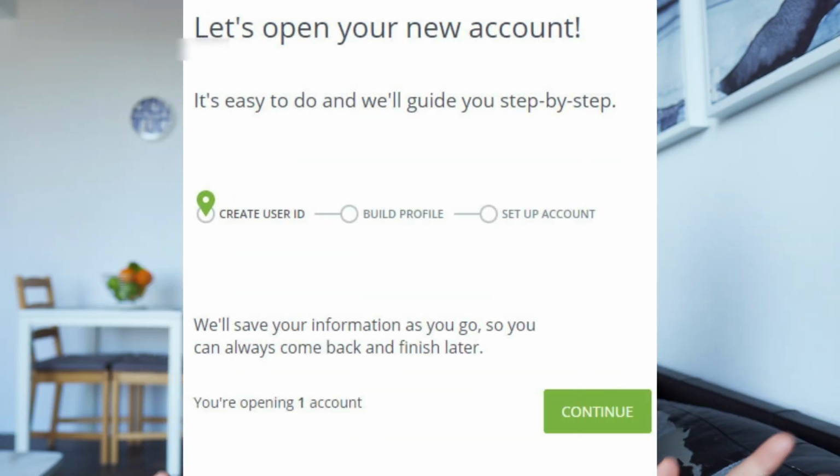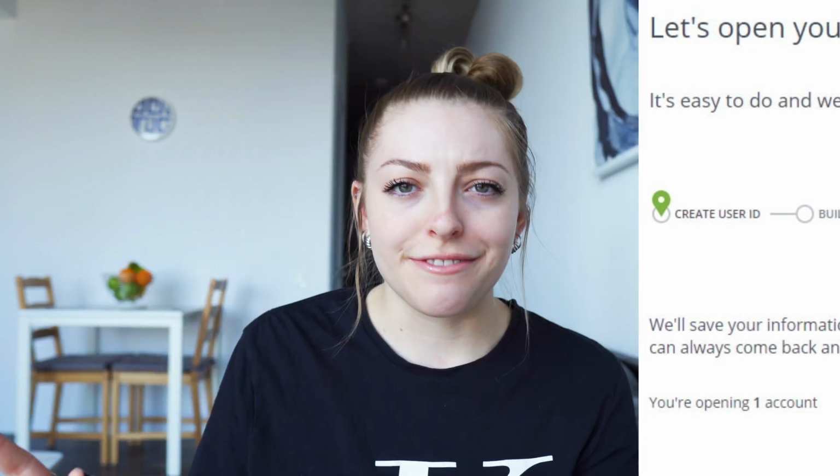The second step is setting up your user ID, and then all the classic steps like your security questions and personal information, different things like that. That's the next piece that you'll be walked through. The next piece is actually starting to build out your Questrade portfolio.